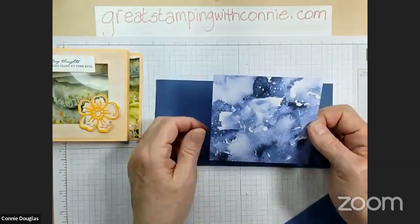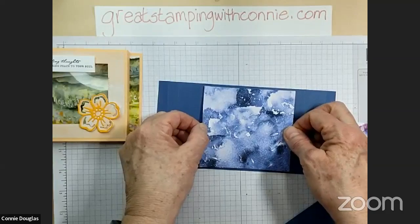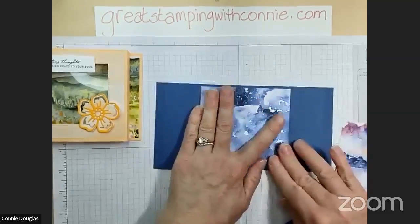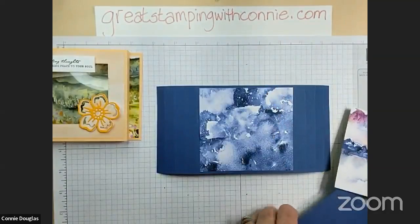If they're separate, then I have two perfectly good pieces of material, one designer series paper and one cardstock, and I can use those for something else. Oh, we've got that on there.